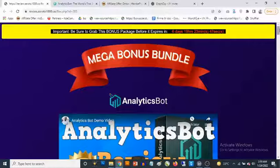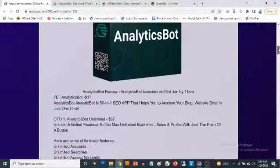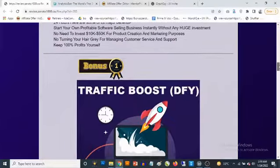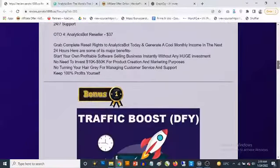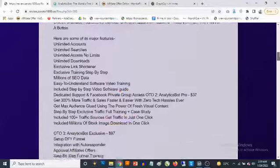So you're going to be able to use this on your own website. You are also going to be able to offer this as a service on marketplaces like Fiverr if you want. So I'm just going to run through my custom bonuses, and then I'm also going to let you see a short demo for AnalyticsBot, just showing you what these are, showing you all these tools, up to 50 tools in one cloud-based software.